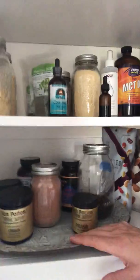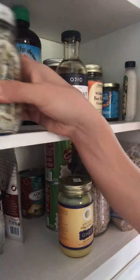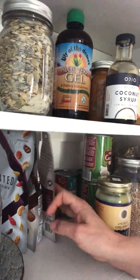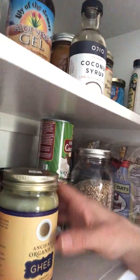So on this platter, I have all the magical things that I put in my coffee, like functional mushrooms and herbs. And I actually go into depth on what I put into my coffee in a couple other YouTube videos, so check those out to learn about the health benefits of those things. But here I have some sprouted sunflower seeds. Sprouted seeds and nuts are really, really good for you. I have several bags of sprouted nuts here for snacks and salads. Ghee is an amazing alternative to grass-fed butter.